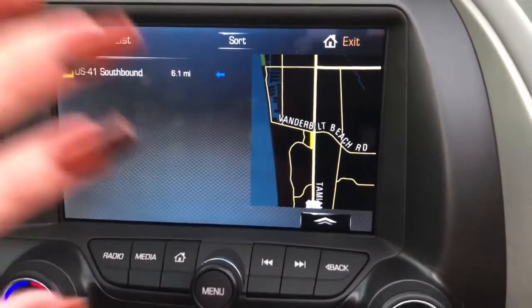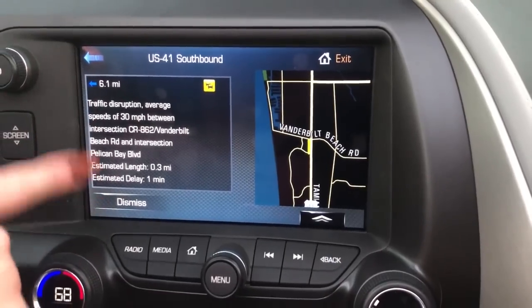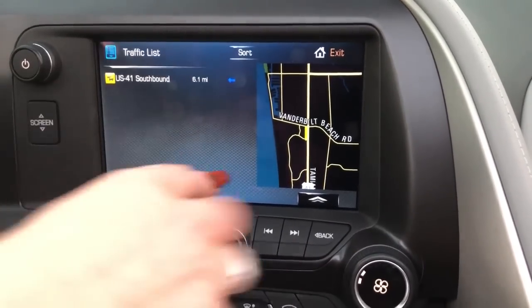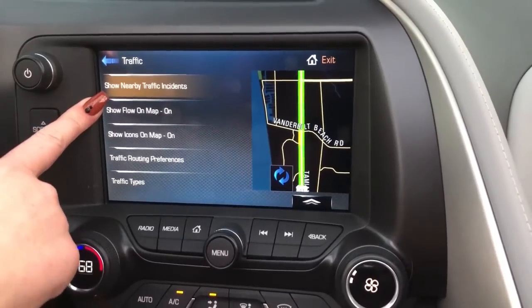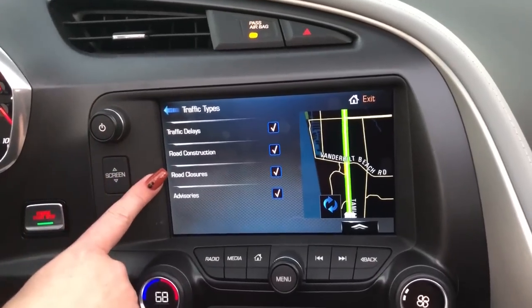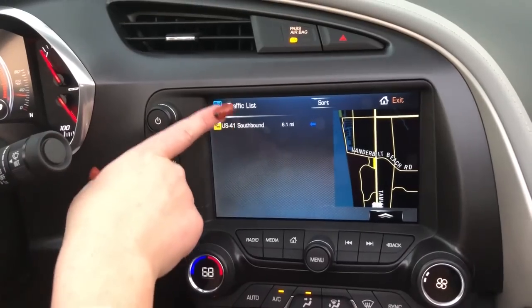And here's your live traffic information. So you can actually go here. It's going to tell you everything about the traffic which surrounds you. So it's live, obviously live traffic. Oops, I'm going to go back. You can do show nearby traffic incidents. You can also show the traffic types. Okay, so you can do anything from traffic delays, road construction, road closures, advisories. It's got everything that you would need.